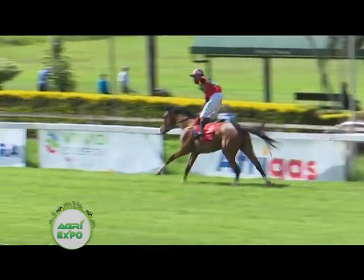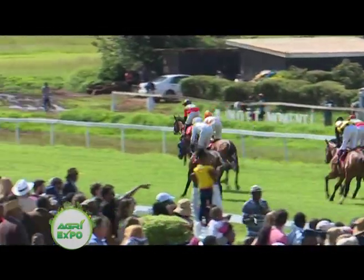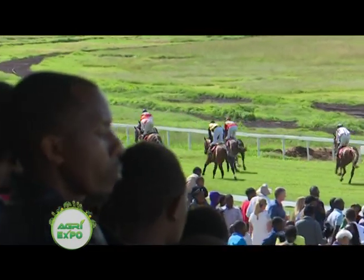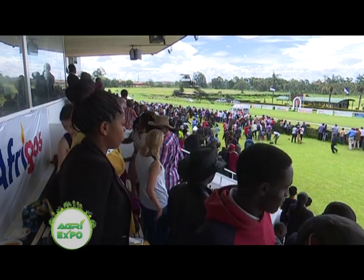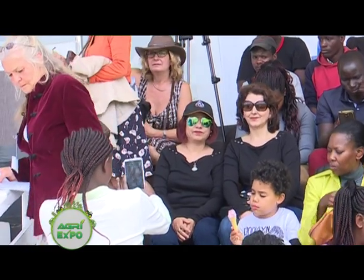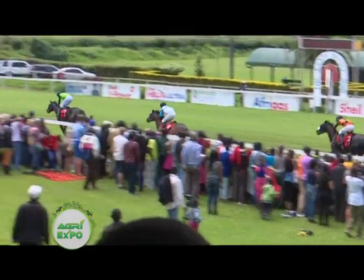Let's take a look at how this race goes. The Derby is definitely Kenya's biggest race. But before we get to that, let's look at one of the other interesting races today. That is the 4th race, which is a maiden race for 3 year olds. The mares and the fillies are only allowed 2 kilograms and run at a distance of 1,400 meters. Let's take a look at how the race is going.